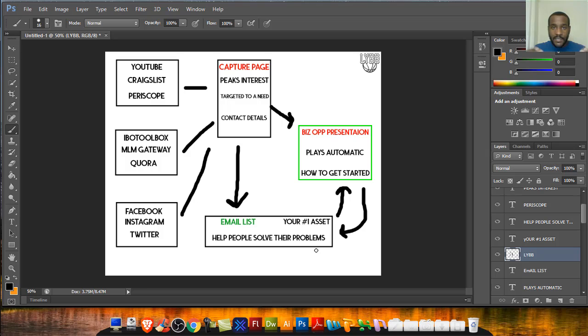Or if they're already in a business, they can use this program to build their business and put it on automation. Chances are if they're in a business, then they don't have a marketing system, and you need a marketing system, guys. If you want to make money online, you need a marketing system. Period.